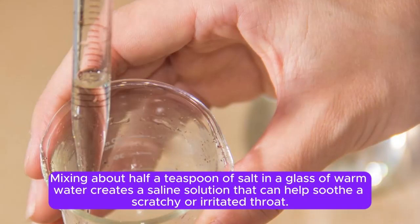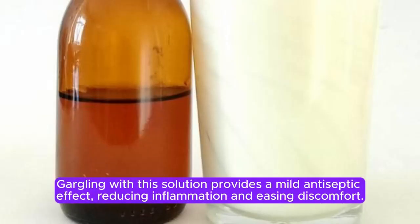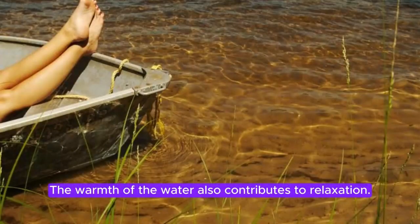Mixing about half a teaspoon of salt in a glass of warm water creates a saline solution that can help soothe a scratchy or irritated throat. Gargling with this solution provides a mild antiseptic effect, reducing inflammation and easing discomfort. The warmth of the water also contributes to relaxation.